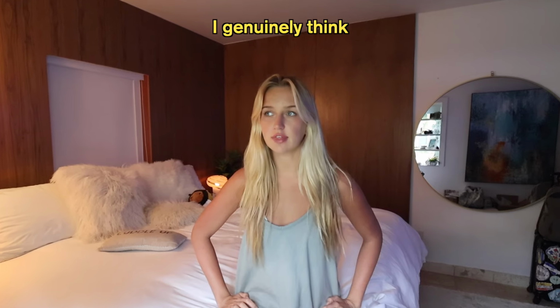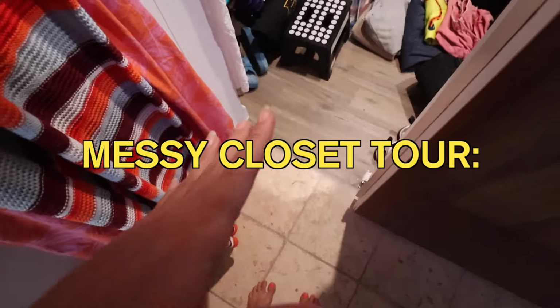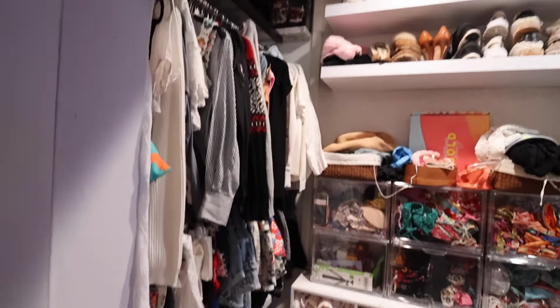I genuinely think there is a good chance I might go insane. I bought a house 2 years ago, and the one thing I have yet to perfect is my closet. This is like a hidden door. My closet is disgustingly disorganized and cluttered, and I don't even know half of the stuff that's shoved in there. I'm honestly a little bit embarrassed, but this is it.